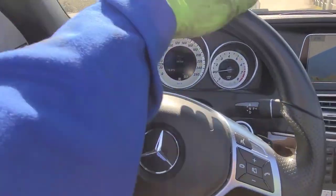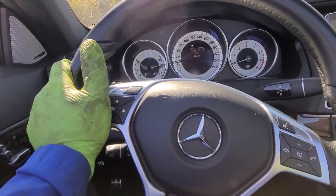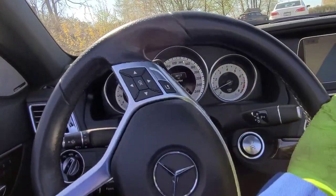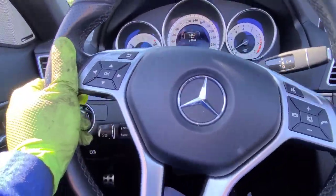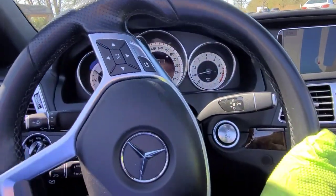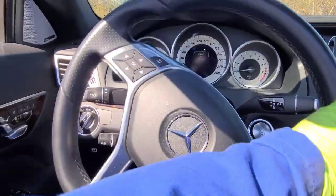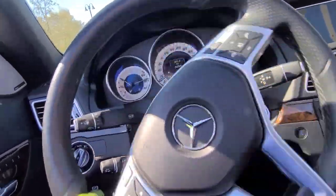So I'm taking it for another road test now because I had the tires off. I just want to make sure that everything is back to proper and it's driving properly, which it is. And I have the top down also, and the windows are down, so I'm going to show you guys that quickly.